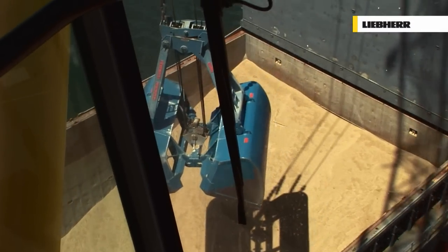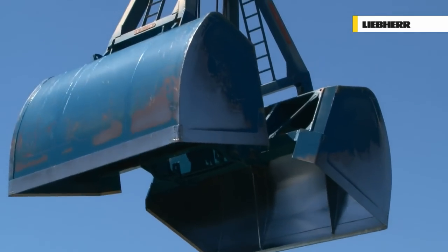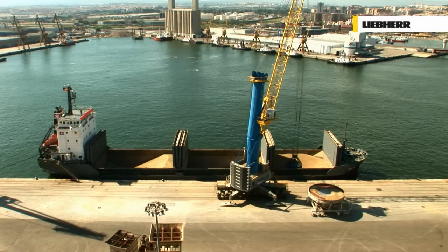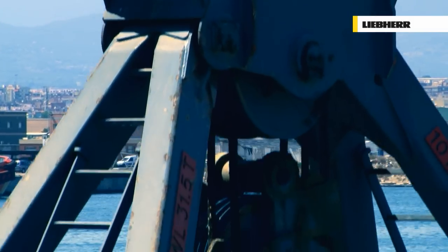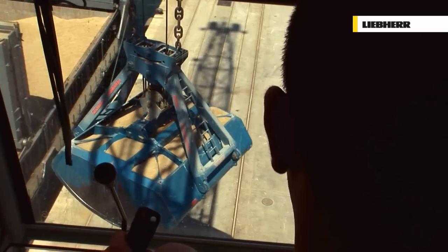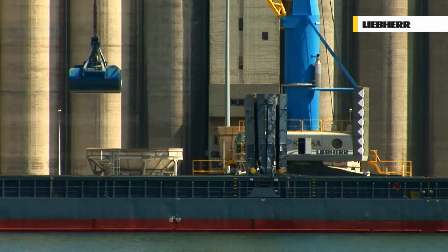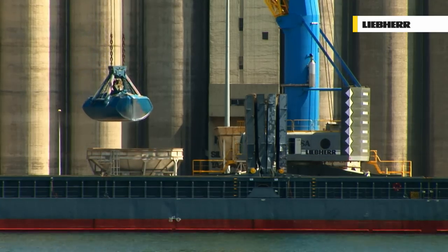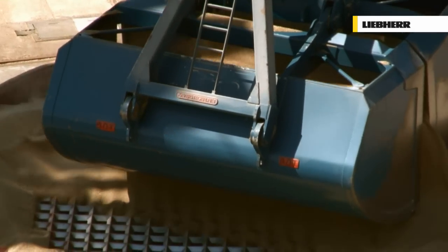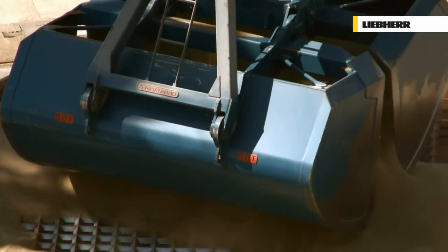To provide safe and stress-free working conditions for the operator, Liebherr offers the teach-in feature, a semi-automatic system which pilots the crane from the vessel hatch to the quay without any sway. Especially for bulk operation into hoppers, the teach-in system increases turnover and ensures consistent turnover rates during unloading of the entire ship.